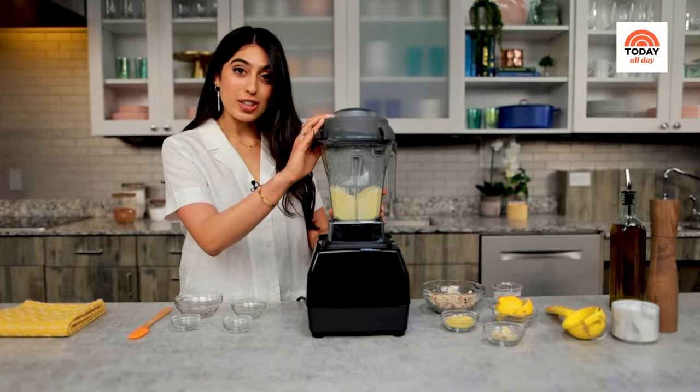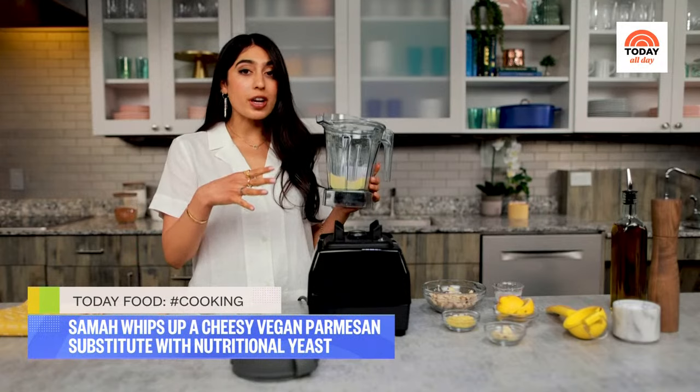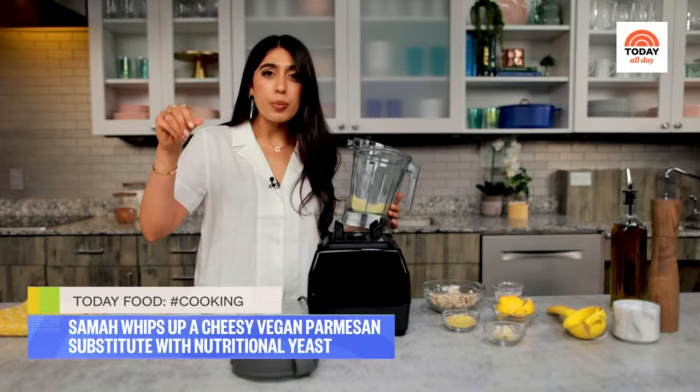Let me show you what it looks like. It smells so good. It's cheesy, it's nutty, it's savory. It's kind of like a nice fine powder, perfect for sprinkling on top of pasta. This makes a little bit more than I'll need for this recipe, so you can totally store this in the fridge for up to a week, top your popcorn with it, some salads. It's very versatile.